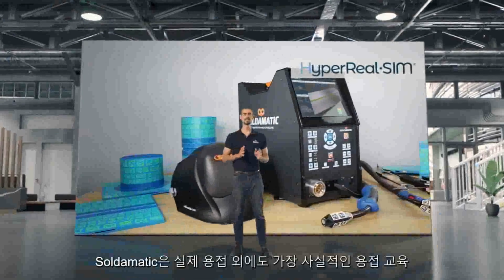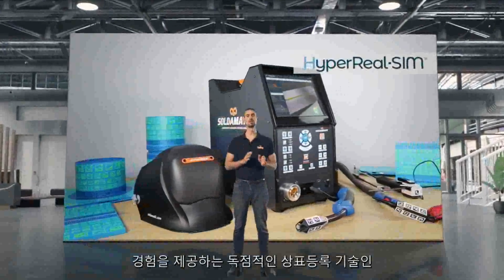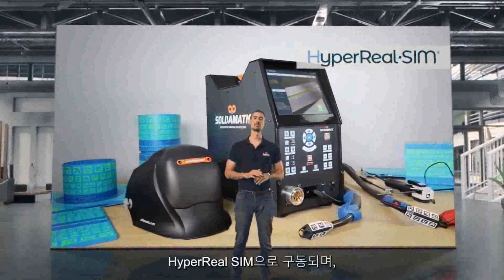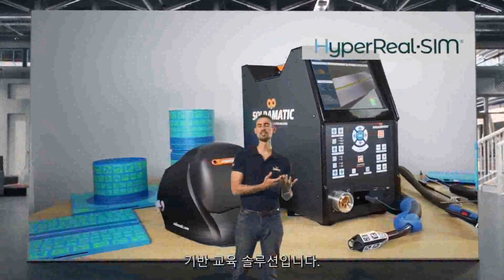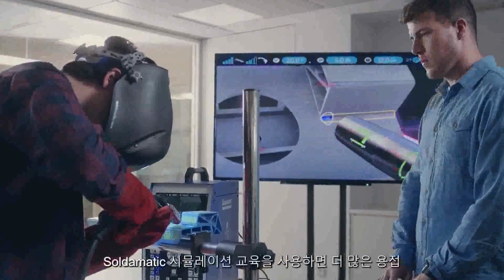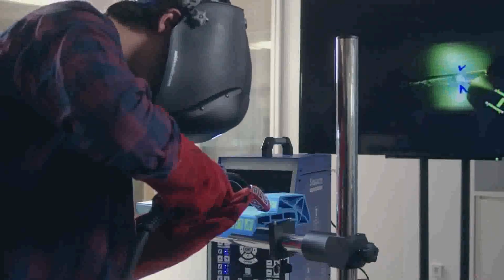Soldametic is a patented, state-of-the-art, proven, effective, and proprietary augmented reality-based training solution powered by HyperReal Sim, an exclusive, trademarked feature that provides the most realistic welding training experience aside from real welding. By using Soldametic simulation training, you can get more well-trained welders faster.